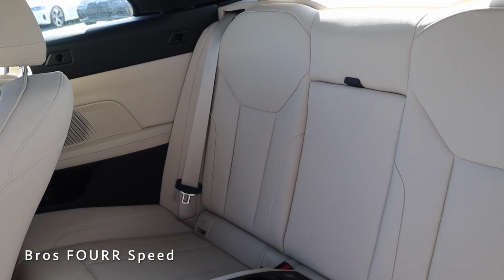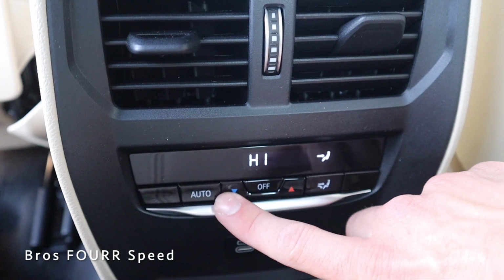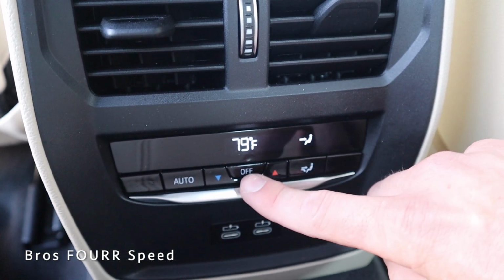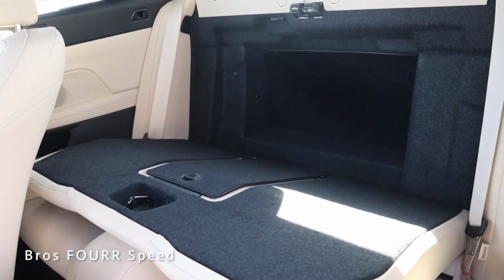So you can see these are pretty comfortable. You could have 2 people back here if you needed to. There are 2 cup holders right in the center, and then we have a third climate zone for the backseat passengers, so you can control where you'd like the air along with the temperature. There's also 2 USB-C ports as well that you can use if you need to. So it's really nice that you have functional back seats for this vehicle. And you can also fold this backrest down. So if you need a little bit more storage to go all the way to the trunk, you can.